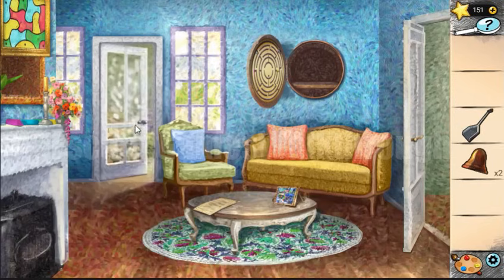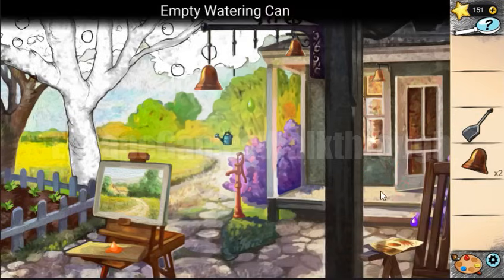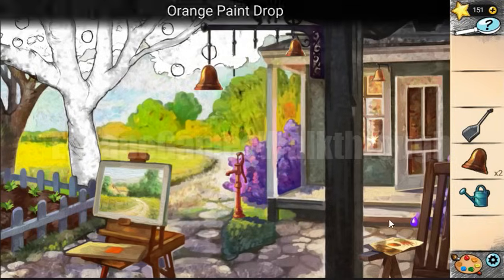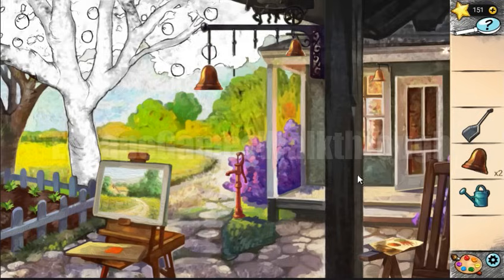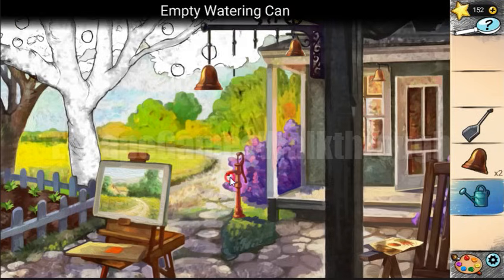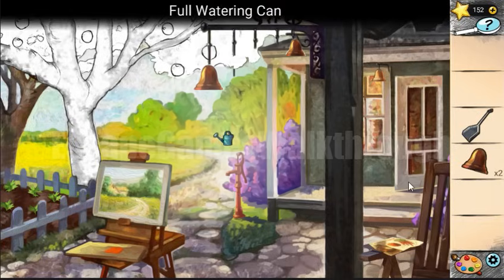And let's go outside. Here's the watering can. One drop, and the last, not the last drop, but the purple is the last drop here to start to collect. And so we need to feed the horse with an apple and with carrots. Okay, let's fill the watering can with water and water the soil to plant the carrots.